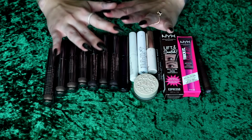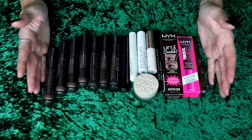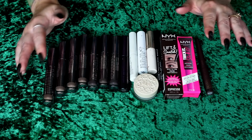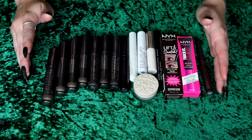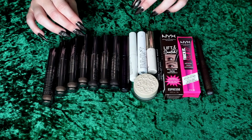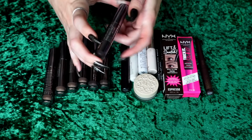I want to start first with brows. I have 16 things here, and I included my freckle pen because that would have been its own category. So between mostly brows and one freckle thing, I have 16 things here. Definitely some things I can let go of. Let me get the obvious thing out of the way.